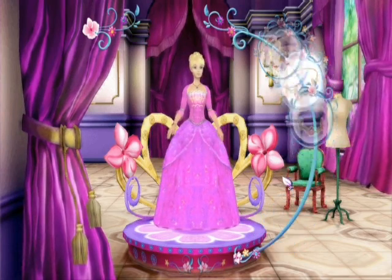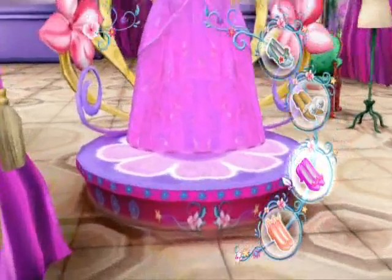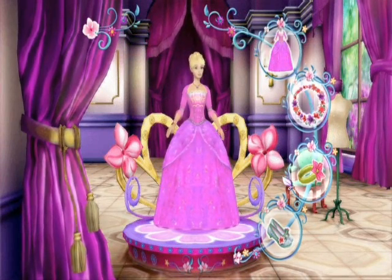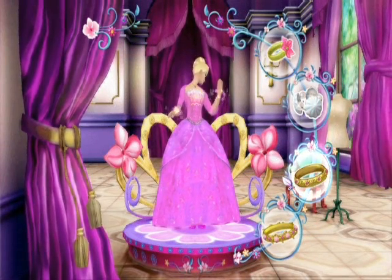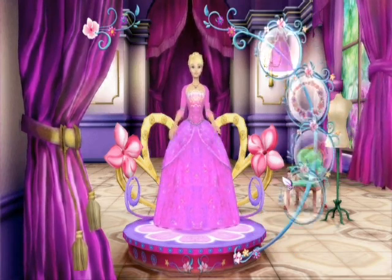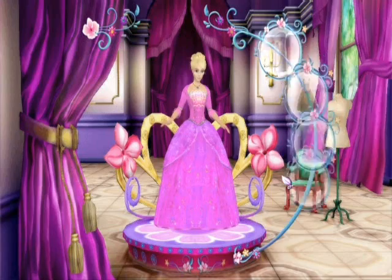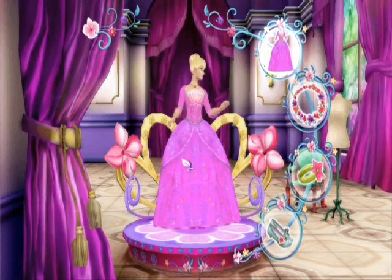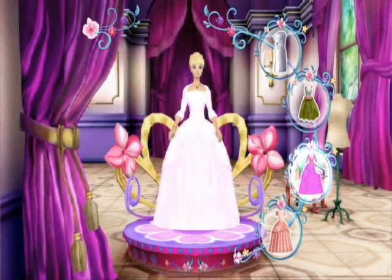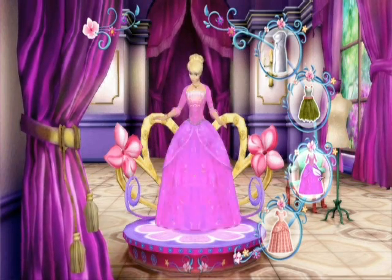Accessorize. What a lovely item. A perfect addition. This is so pretty! What a lovely item! Perfect addition! I like this one's color! Quite the outfit! What a lovely item!